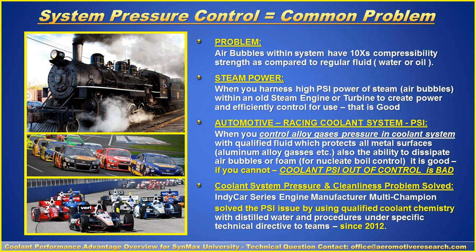So there was a solution on this that was discovered along with the IndyCar teams for coolant system pressure and cleanliness problem solved. Because if you cannot solve this, the coolant PSI is out of control, and that is bad. You don't want standing system pressure.